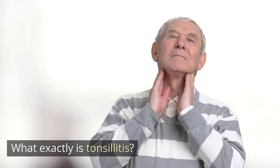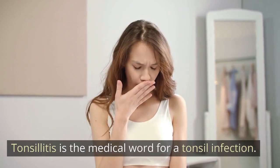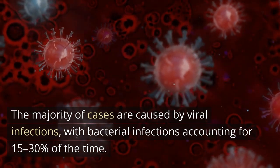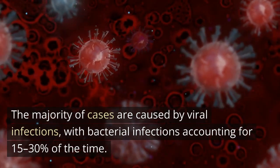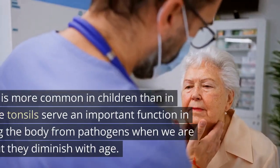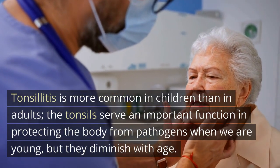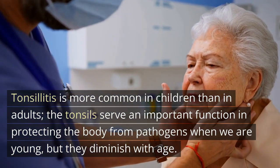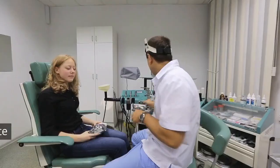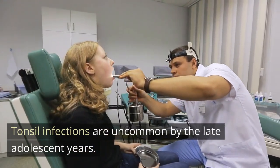What exactly is tonsillitis? Tonsillitis is the medical word for a tonsil infection. The majority of cases are caused by viral infections, with bacterial infections accounting for 15 to 30% of the time. Tonsillitis is more common in children than in adults. The tonsils serve an important function in protecting the body from pathogens when we are young, but they diminish with age. Tonsil infections are uncommon by the late adolescent years.